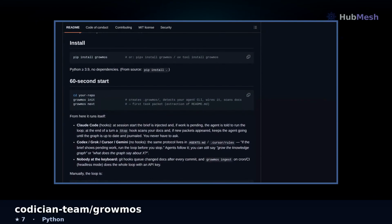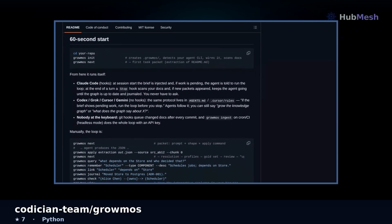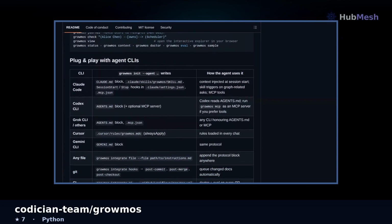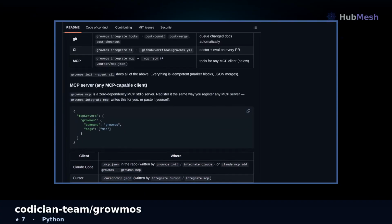You can install it instantly with 0 external dependencies on any Python environment. Running init creates the hidden storage directory, detects your agent CLI, and scans existing documentation automatically. It writes a custom configuration block to your agent settings, instantly giving your CLI full graph memory.